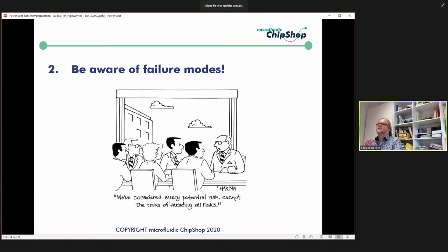The second one is just simply be aware of these failure modes. I mean, once you realize that these failure modes are there, you might introduce strategies to actually alleviate or at least minimize the impact of these failure modes.